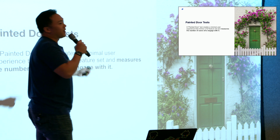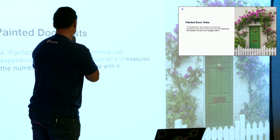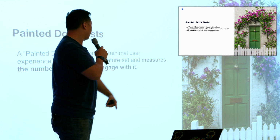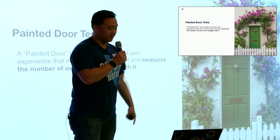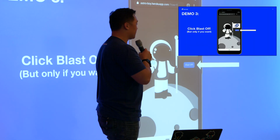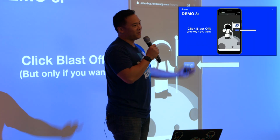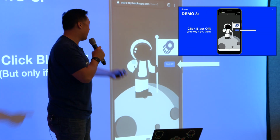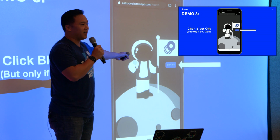But to answer the question earlier, what a painted door is: a painted door is a test that creates a minimal user experience that mimics the full feature set and measures the number of users who engage with it. For this demo today, we actually made a painted door. So once again, pull your phones out if you can and refresh. And what we want you to see, everyone should be seeing this astronaut.